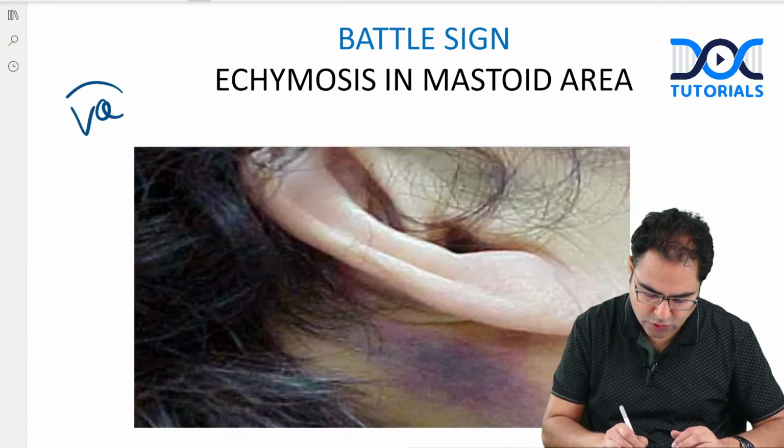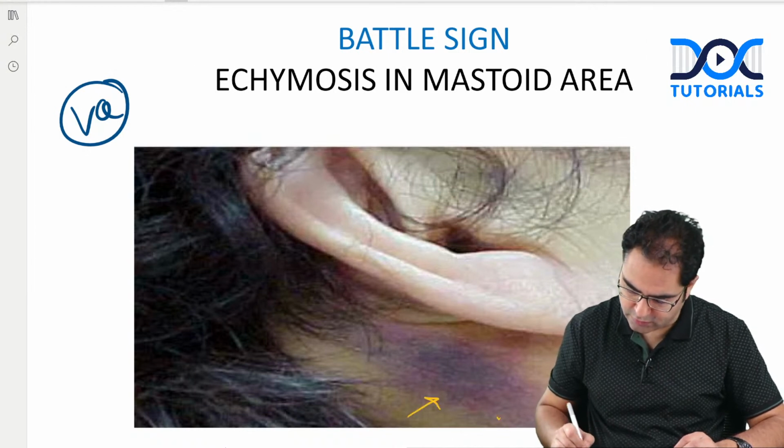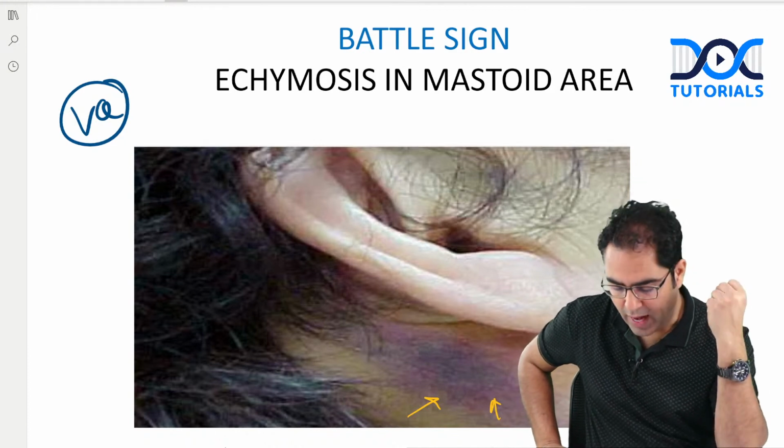This can be a visual question. In a head injury case, you see this kind of picture over there. This is the battle sign. Can you see a bluish color behind the mastoid? Ecchymosis on the mastoid is a feature of the fracture of the skull base, and battle sign.